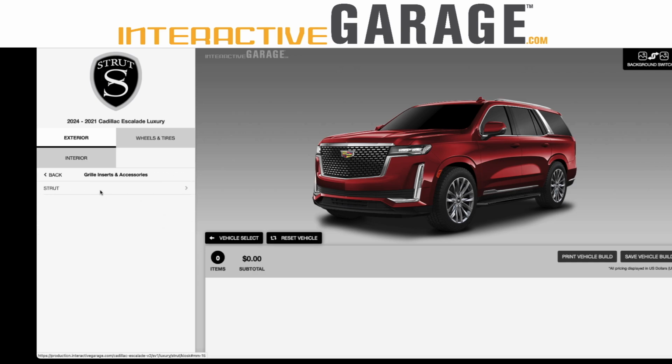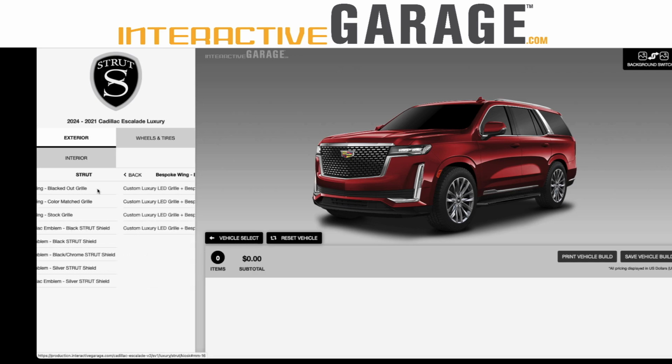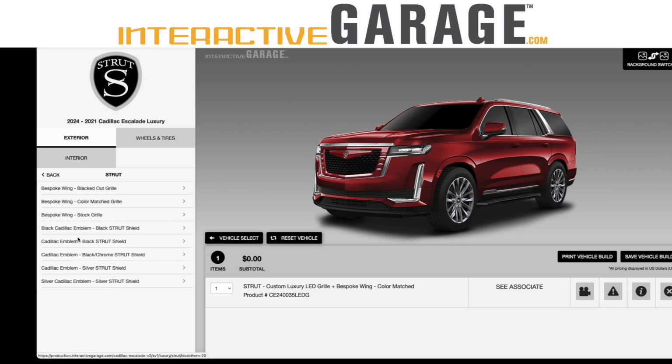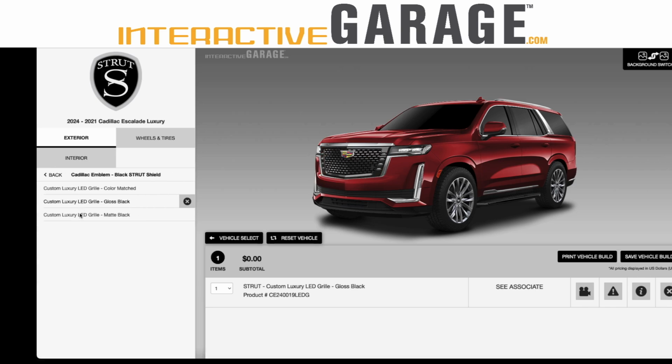A lot of work was put into there because they've got a lot of different options: colored grills, carbon fiber grills, colored logo, non-colored logo. A lot of new SKUs added. Strut's a super cool, super old school brand, though I shouldn't say old school, but at the same time, they've been around a long time.